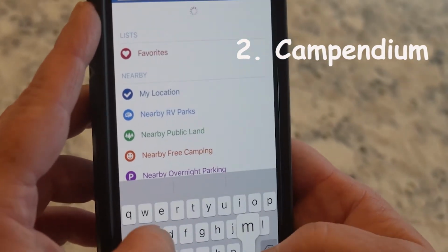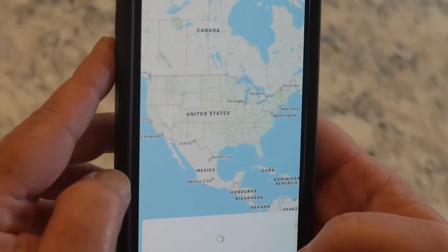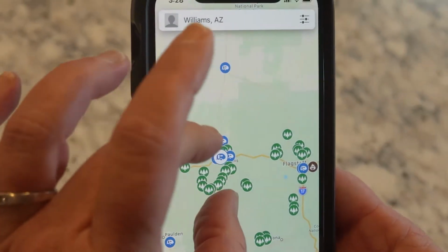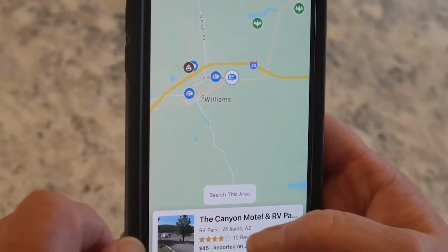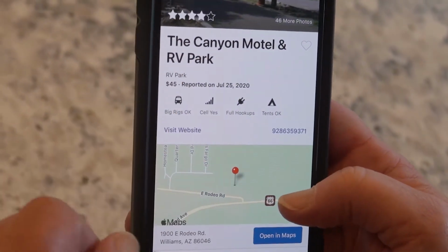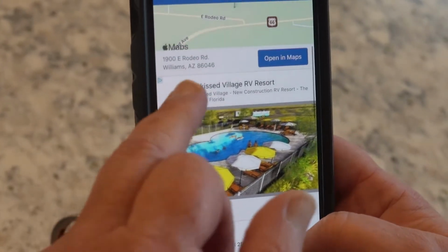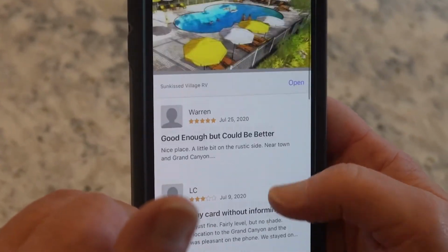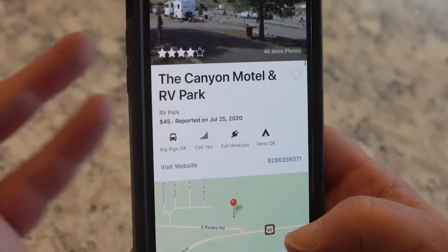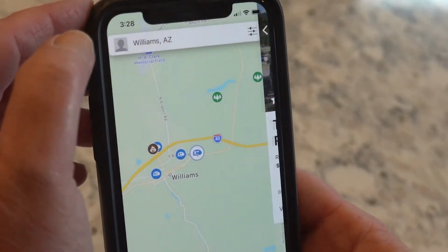a list of campsites, both free and paid. So you can look at all of those and see, it tells you where a dump station is. It'll give you even user reviews. It'll talk about what the cell service is like, pictures. So there's a lot of information on Campendium. So we go back and forth from an RV perspective between those two.